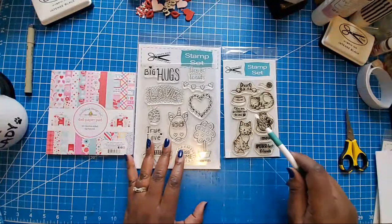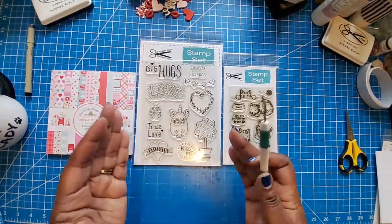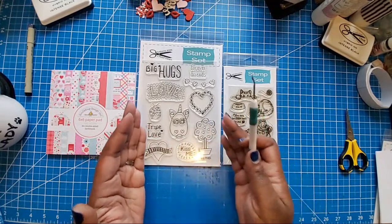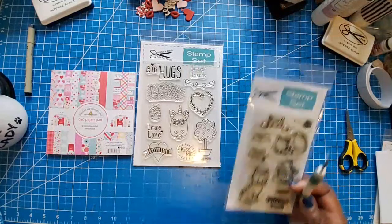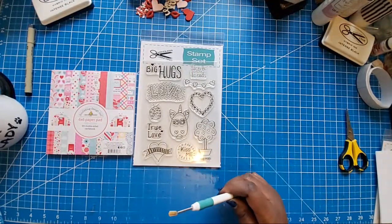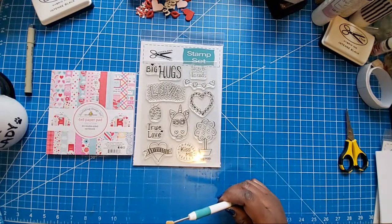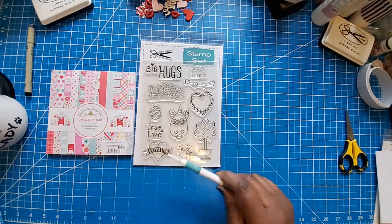This is just 4x6, showing you the 4x6 and how much larger. So you get a lot of larger images in this one. We could fit more images on this too, and you have larger focal points for your cards. I love that part. Sometimes the images are too small and you really want to design your card around one particular image, and the larger images really do the job for that.